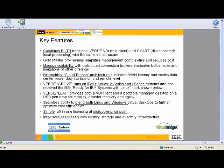Out of the equation. So central management, but local performance. It's a tremendous capability that none of the other guys have. When I say other guys, obviously I mean VMware and Citrix. We run on the mainframe. We'll talk about that some other time.